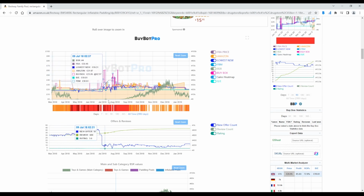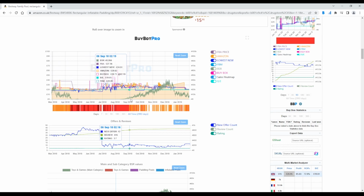Now as we get to the end of August, we get into September, we can see this line slowly starts to climb back up again. So this shows us that we're nearing the end of that seasonal period. We need to stop buying stock, try and shift everything we've got remaining. So if we were to purchase this item, we know we're going to be pretty safe. If we can buy at the right price, it is a really good fast seller.